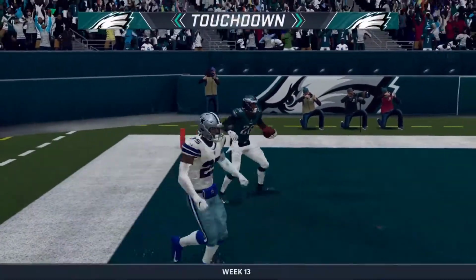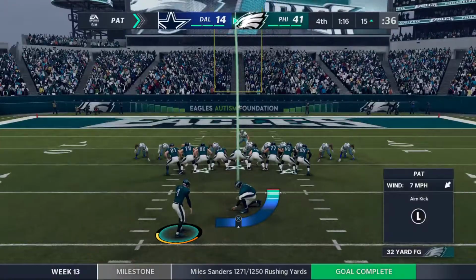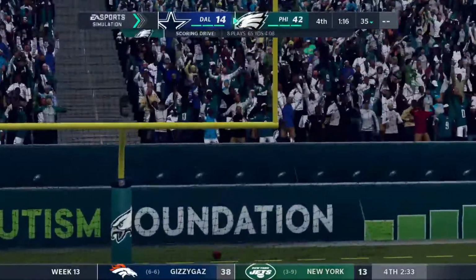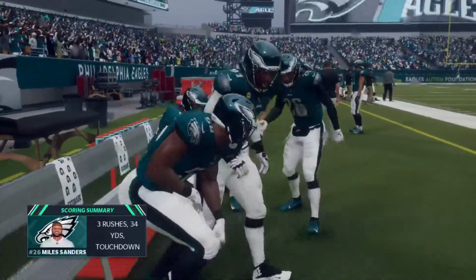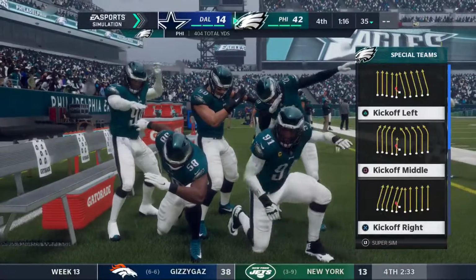Touchdown, Philadelphia. Miles Sanders with touchdown number 3 here in this game, and 17 now on the year. And the Eagles able to push further out in front. These have been no picnic for him so far. He's missed 2, but this one is good. So that drive in total 8 plays. And it was Miles Sanders who finished it off with a touchdown run.